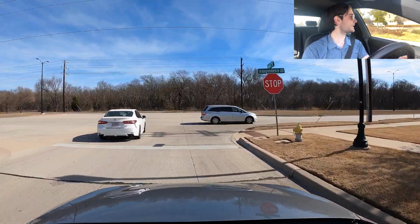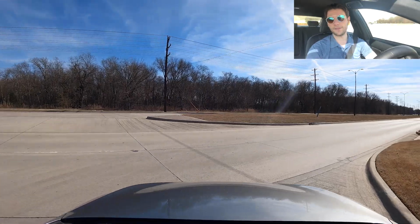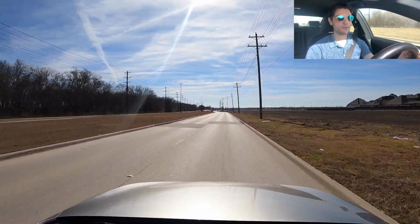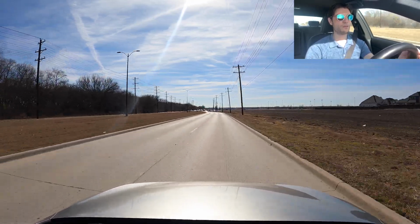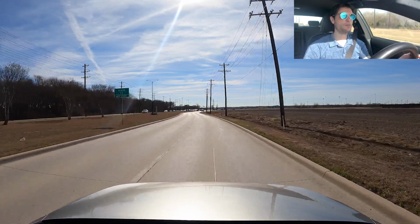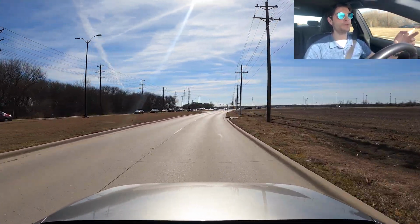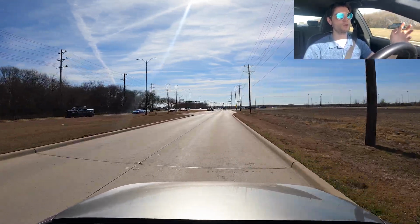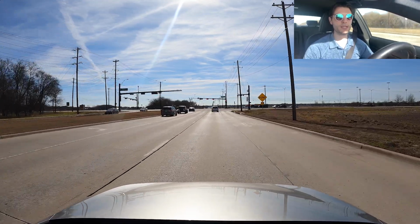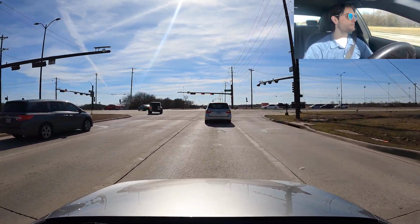All right, back onto Independence. And then what you're seeing in front of us is Main Street. So nothing built out really right now. On the left side is gonna be more of the Grove development. So here over the next couple of years, you'll start seeing more stuff along this left side. But on the right side right now, there's nothing really planned. And then across is where that Bacchus Park field is at.